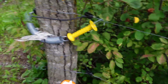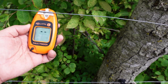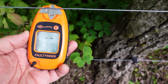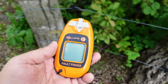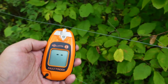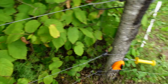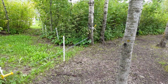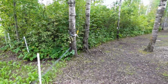So coming over to this side, I'll turn on my fault finder. It's reading nothing, and it's reading nothing. So 1, 2, and 3. And we just want to make sure, if you don't believe me, I'll just come back over here, and there it is again. There's our 6,000 volts. So now we are isolated. It's just this section of fencing that is down, but the entirety of the other system is all up.